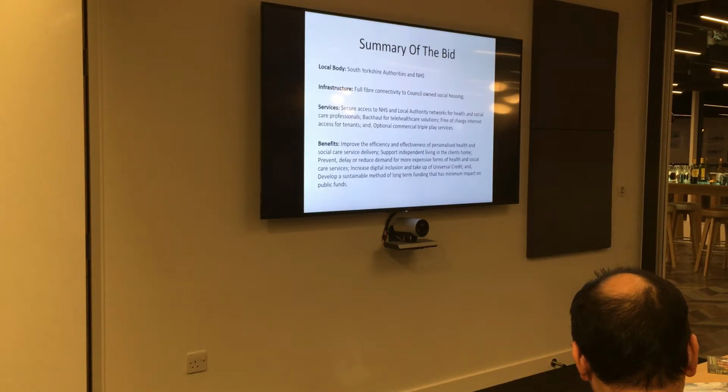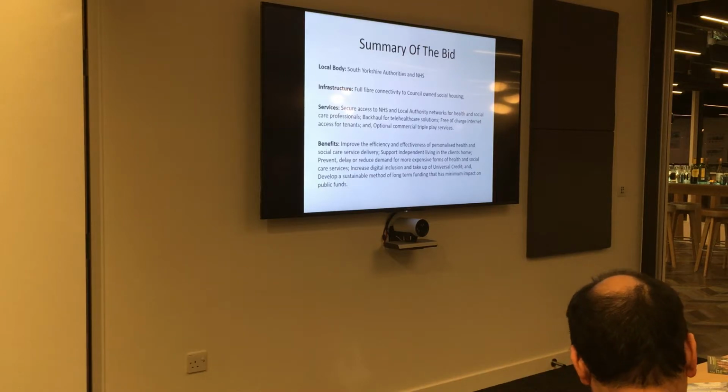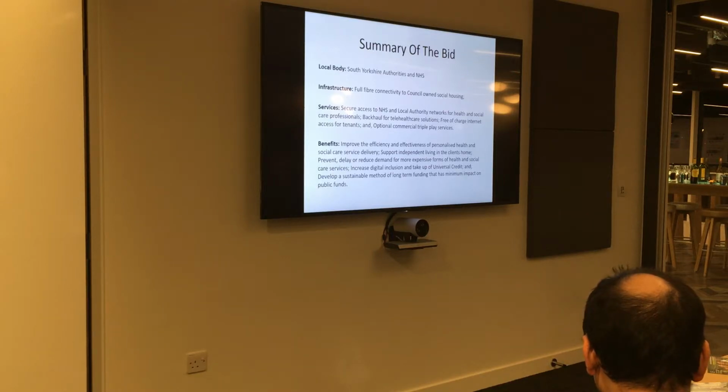So in terms of the services over the top of the infrastructure, looking at providing secure access to NHS and local authority networks for health and social care professionals, so they can deliver personalised services right there in real time where it's needed. Provide backhaul for telehealth care solutions, whether that's alarms, sensors, more sophisticated technologies. Free of charge internet access for tenants, and then optional commercial triple play services.